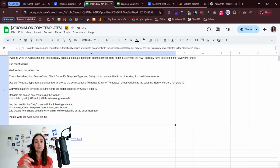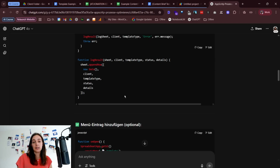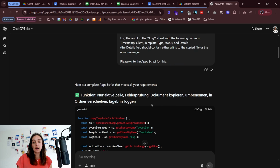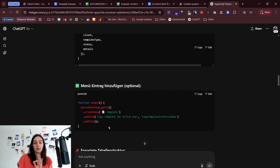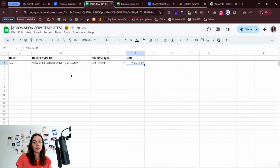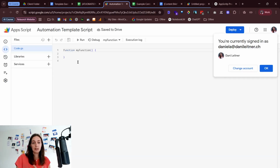I already made the prompt, I already tested the code to see the errors, but I'll show you now how you add the code to your project. There we are in this chat, and the code is up there. There are two parts of the code because I wanted to have a button in my menu. The button in the menu is always programmed like this, and you edit it separately. So now we go here to the document and say Extensions, Apps Script.